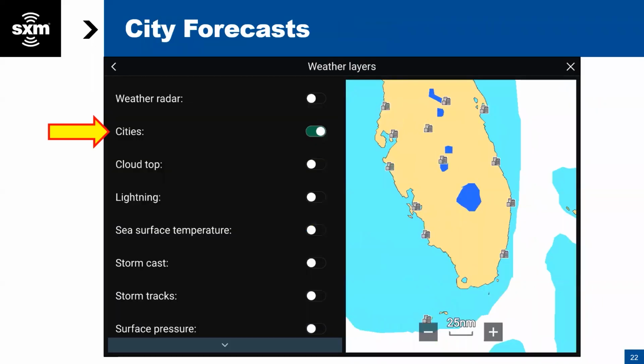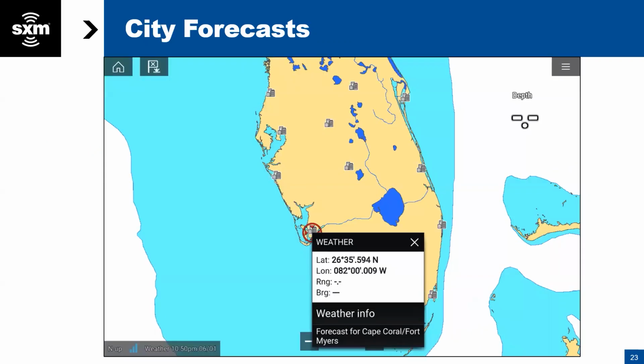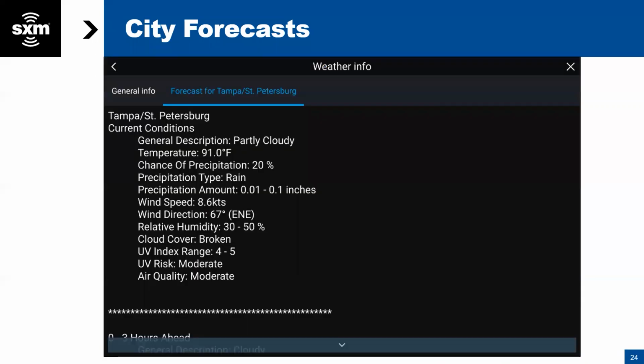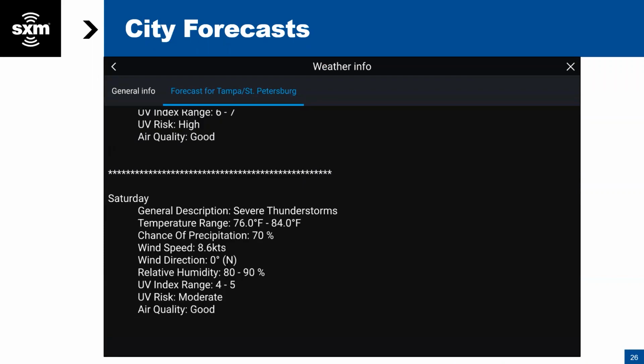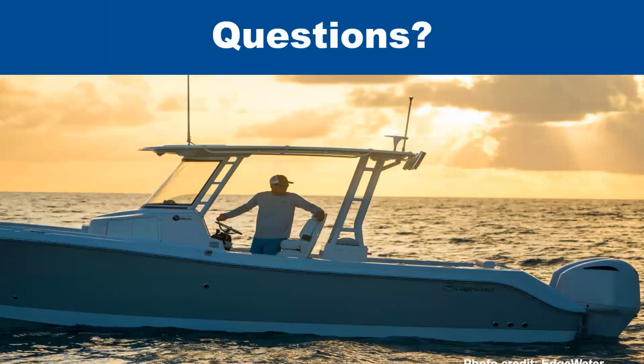Okay, so next we've gone back to the weather layer menu, and we've selected cities, and you can see these icons that show up on the screen. These are major city locations that are giving like a 7-day forecast of what the weather conditions are going to be like. And you can tap and hold on one of those, and it's going to bring up this information box, and you'll see this box a lot throughout the seminar. And basically on this one, when there's a city information available, you can tap on that area, and then it's going to bring up that multi-day forecast that I just talked about. So you can see what's going to be happening at that location over the next couple of days.